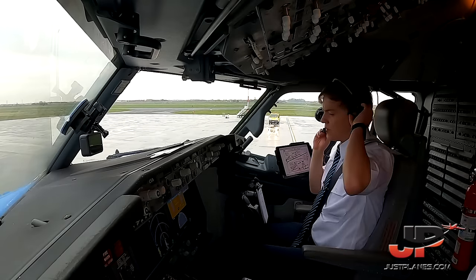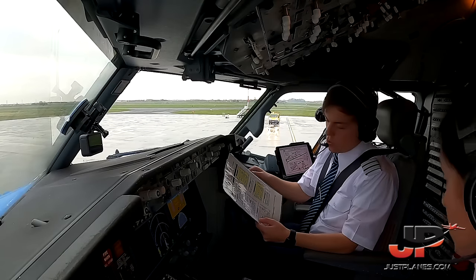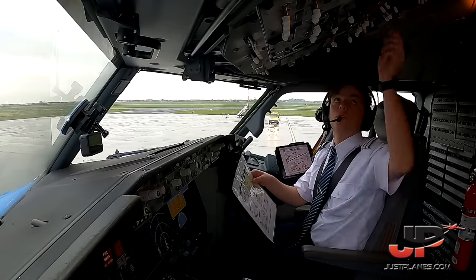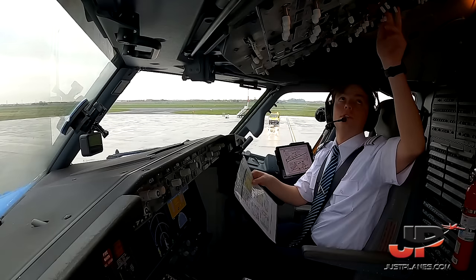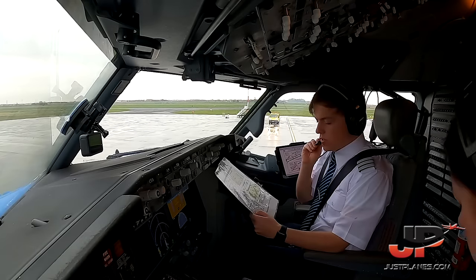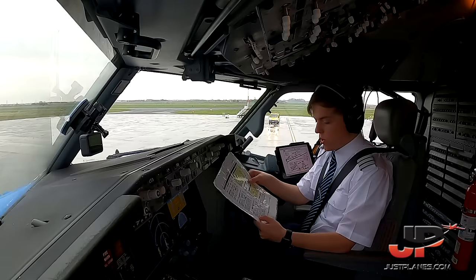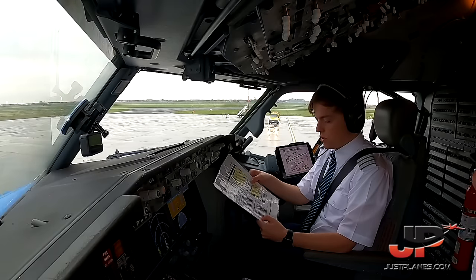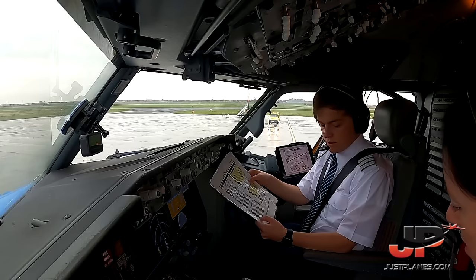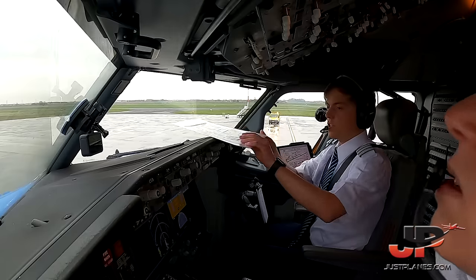And the before taxi checklist, please. Before taxi checklist, generators on, probe heat on. NTIs, we're going to turn on the engine NTIs. Yeah, good idea, thanks. NTIs on, isolation valve auto, engine start switch is continuous, recall. Checked. Checked, auto brake, RTO, flap lever. Set. Engine start levers. Idle detent. Flight controls. Checked. Ground equipment. Clear. Clear, before taxi check is complete.